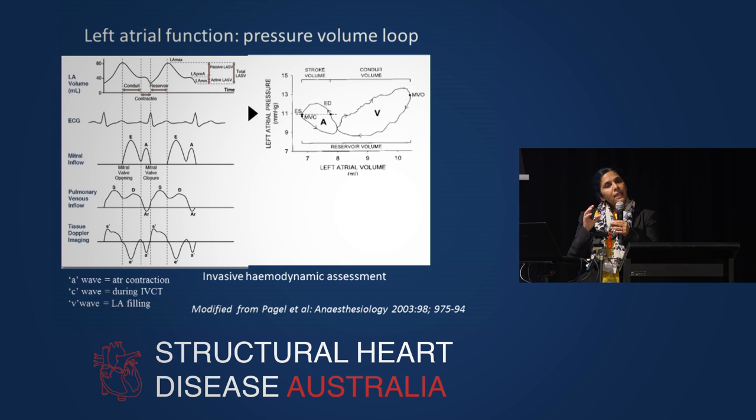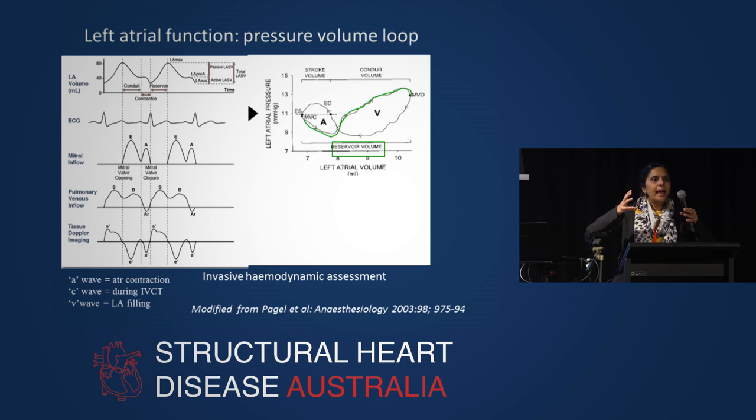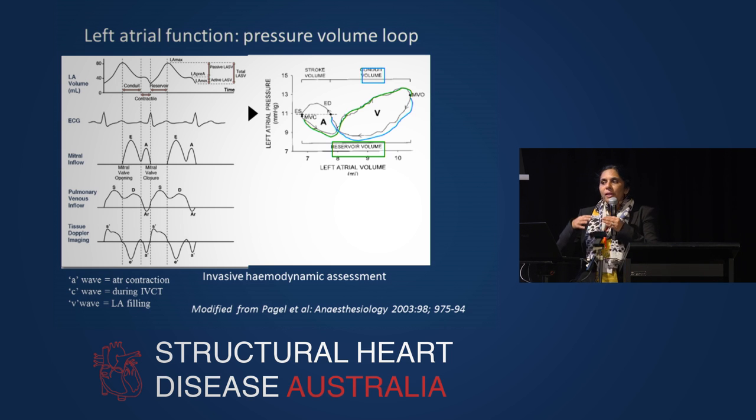So atrial function is actually more complex than we think, and it has multiple phases. When the mitral valve closes, blood from the pulmonary veins fills the left atrium, and the atrium enlarges, and this is its reservoir function. When the mitral valve opens, that blood passively enters the left ventricle. This is conduit function, and it's really a surrogate measure of left ventricular filling. And finally, at end diastole, when the atrium actively contracts, we get contractile function.